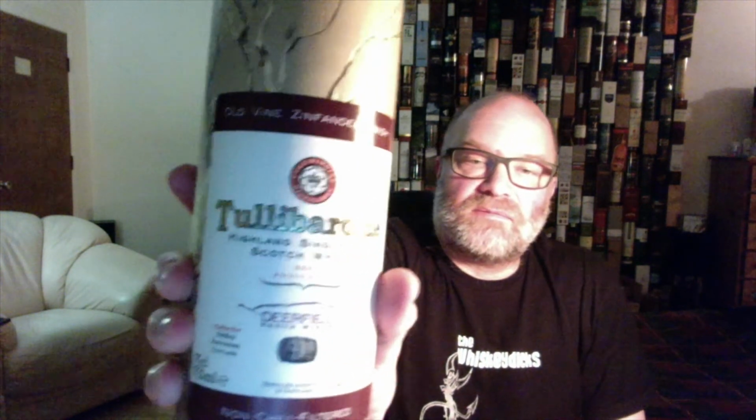This one here is, I think, hard to find, but there was more of it where I purchased it. Tonight, I just went by and I ended up buying a Port Charlotte second edition 10-year-old, for the third time, my third bottle of that stuff. It's just good stuff. Let's see now. Here it says it's a Tullibardine. It's 46% alcohol by volume, which is great. It's matured in old wine Zinfandel casks from the Deerfield Ranch Winery. Old Vine Zinfandel finish.